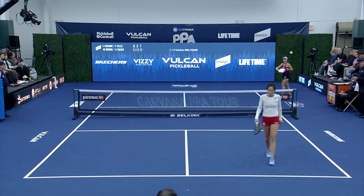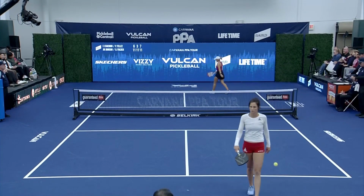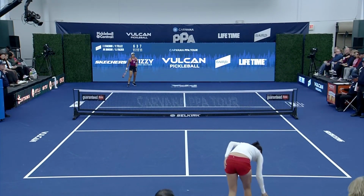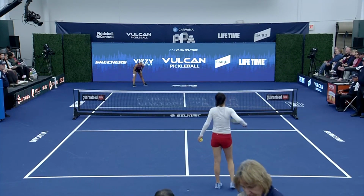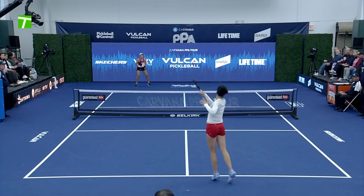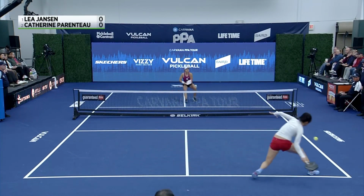Leah Jansen with a nice volley. Yeah, and that short angled volley is an area of the court that you can win with in singles because you have your opponent deep. Don't give them another deep ball. Cut it short. It's a much larger run for them. Great ball from Jansen here early.